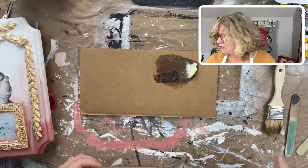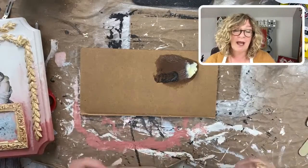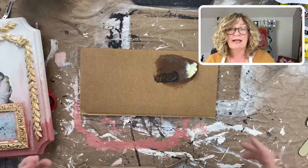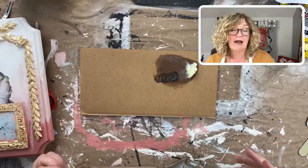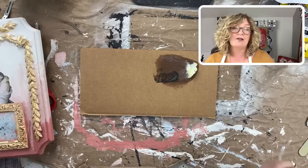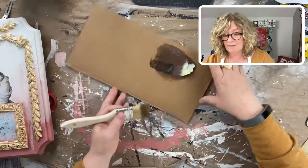And for you that are doing this as a business, that's a really great way to create your very own look that nobody else can replicate, right? You're not using things right out of the tube, that color. You're making your own palette.